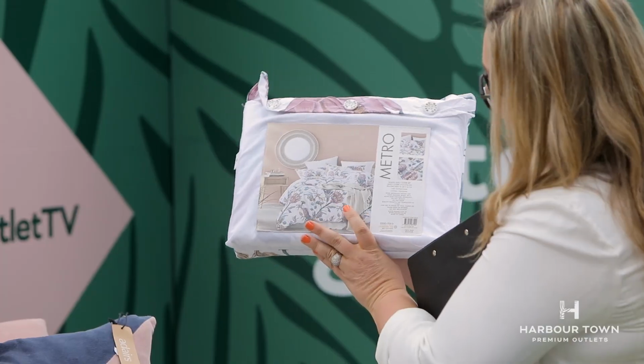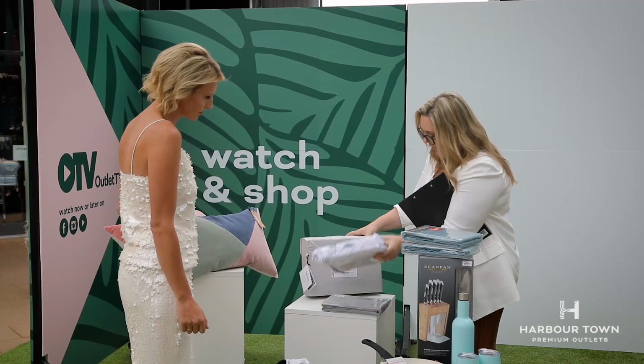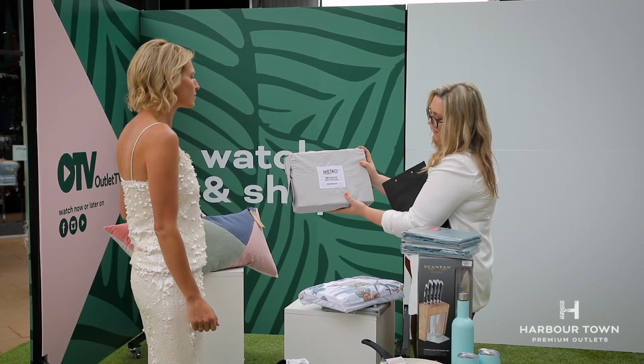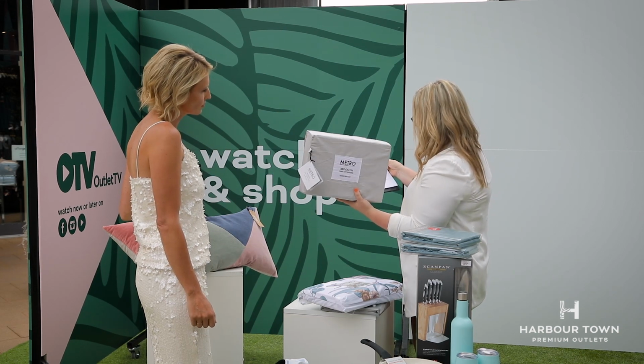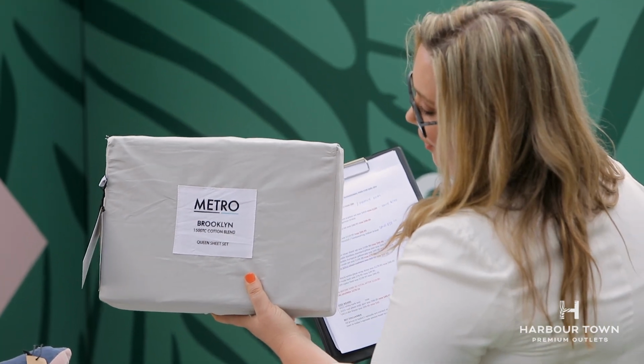Yeah. So this is a really cute little bedspread with Australian wildflowers, which is on sale. That's a queen. And then we've got a cotton sheet set to go with. This one is $199 and now it's $99.99. So you're saving $100 on that one.